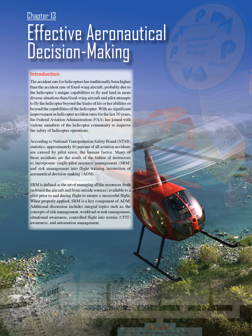With no significant improvement in helicopter accident rates for the last 20 years, the Federal Aviation Administration, FAA, has joined with various members of the helicopter community to improve the safety of helicopter operations. According to National Transportation Safety Board, NTSB, statistics, approximately 80% of all aviation accidents are caused by pilot error, the human factor. Many of these accidents are the result of the failure of instructors to incorporate single pilot resource management, SRM, and risk management into flight training instruction of aeronautical decision-making, ADM.